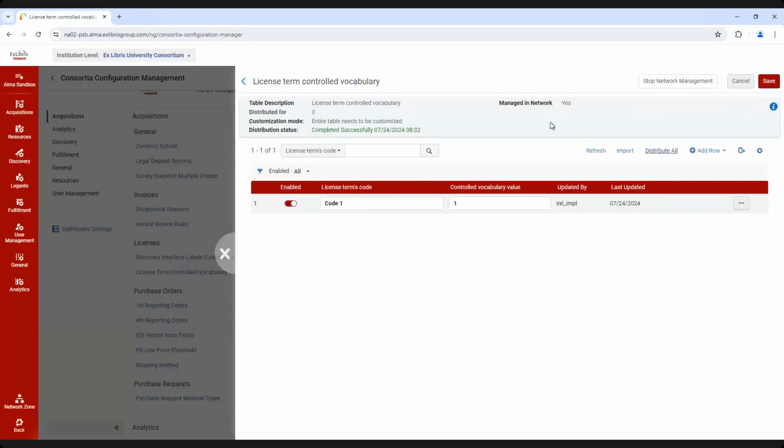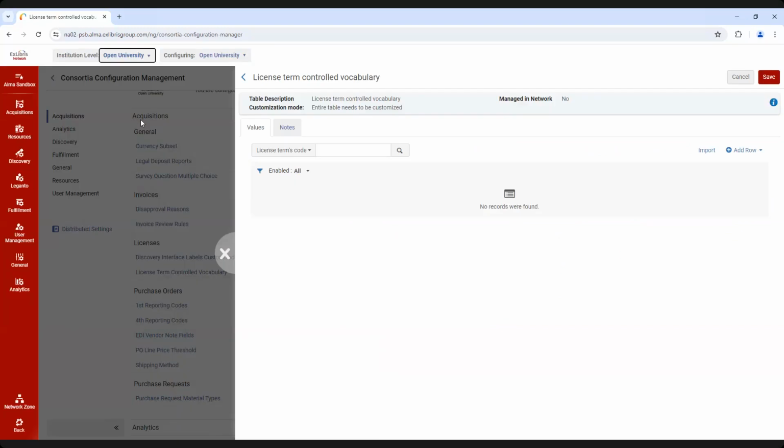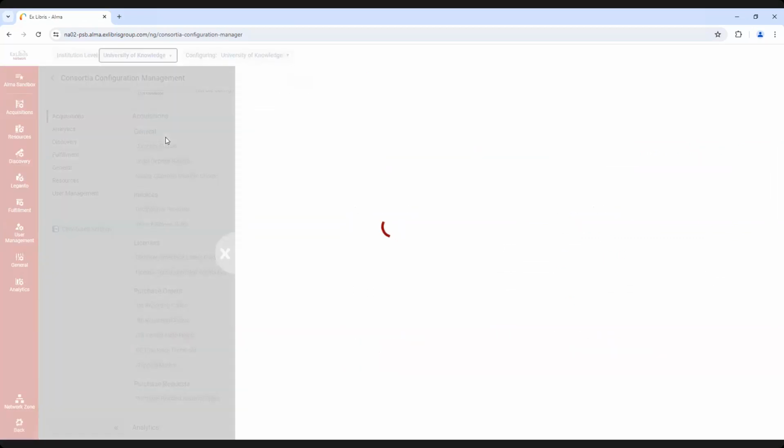I want to do another distribution to a member that did not change anything. Okay, so let's see again, which one was it? This one was changed. Open University definitely changed because we said it is empty, but this configuration was shipped with something, and it was changed by the member, so nothing came out, and this one as well.